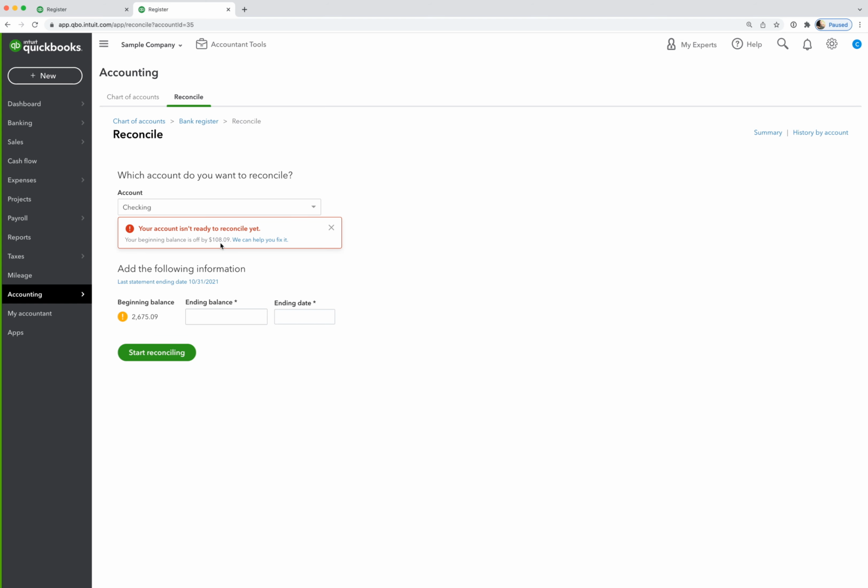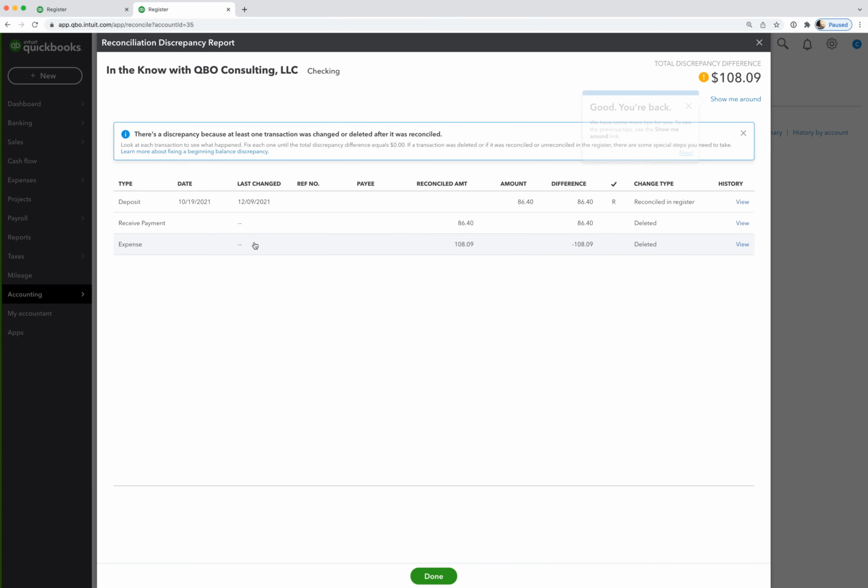So to investigate this, we can just click on this "We can help you fix it" text. And that will show, and we're looking at this one here. This is what's causing it. This is because it's saying it's 108.09. So we just look at view here.